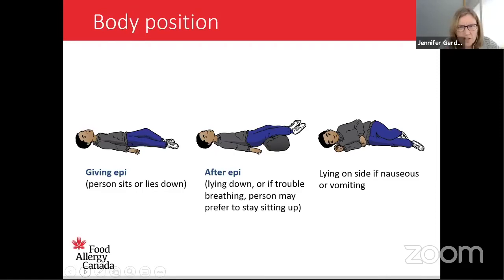We got another question, but I just want to let Maddie know we're going to talk about the Emerade injectors and how they function when we get to the demos. Stay tuned here, Maddie. That question is due to be answered in a few minutes.